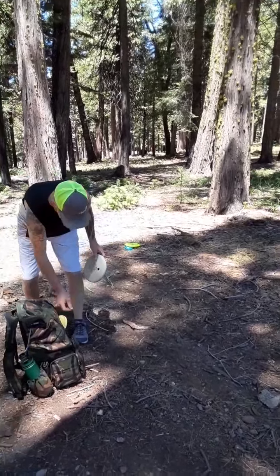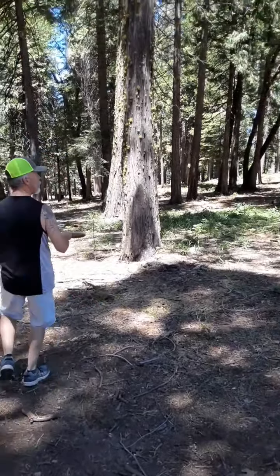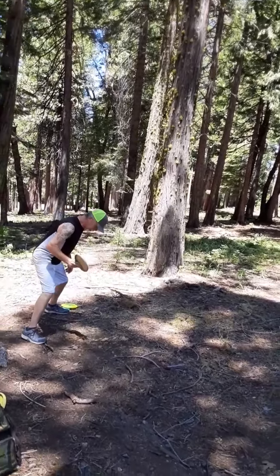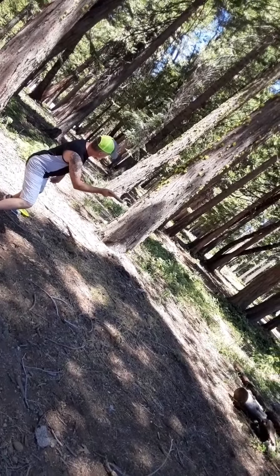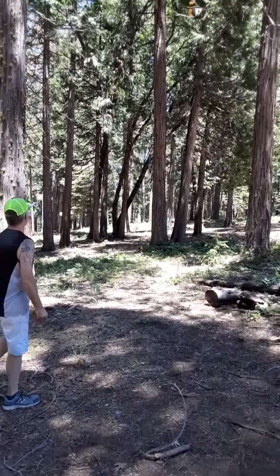Ooh. Yep. Hemp Madrone. Right there. Get it. This Spike Lee camera angle. Watch this. Get it. Get it. Oh.